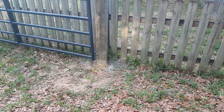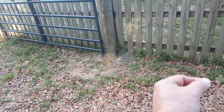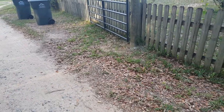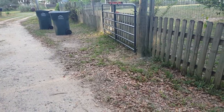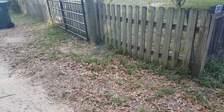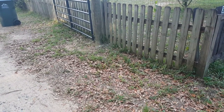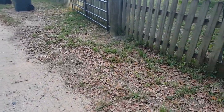Now, I need to test and find out if the Mighty Mule functions when the gate opens, because that would be interesting too, because that would in effect be an alarm to tell me that someone opened the gate, whether there was a car here or not. So I'll check into that and let you know. And I'll let you know when I do my review on the Mighty Mule. I don't know how many months it's been now since I've had it, but I'm going to do like a 6-month or something like that review to let you know what I finally think about it. And when I do that, I'll tell you the results of that experiment.